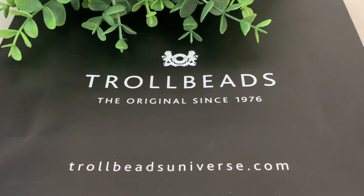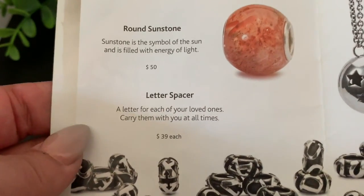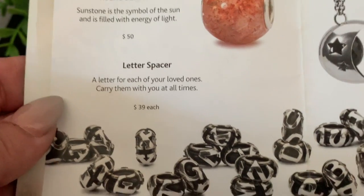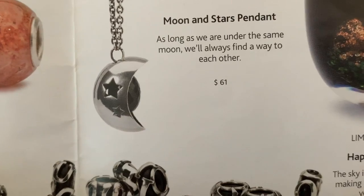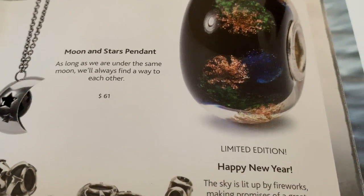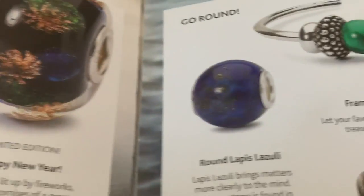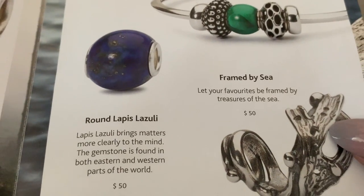And then let me flip to the other side, because for those of you who are fans of moon and stars, this is for you. It says, my soul, moon and stars. They have their round sunstone, the letter spacers, a gorgeous moon and stars pendant. Love it, love it, love it. Limited edition Happy New Year bead, beautiful. The go round with the round lapis lazuli, as well as the frame by C bead over here.